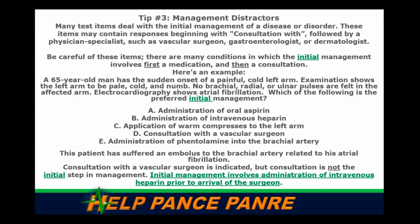So, yes, we're going to get a surgeon because this is a limb-threatening disorder. Yes. But the question said, which is the initial management? So be careful of wording like that. The initial management is IV heparin. The eventual management, of course, is a surgeon. So be careful there, and look for words like initial, or first.